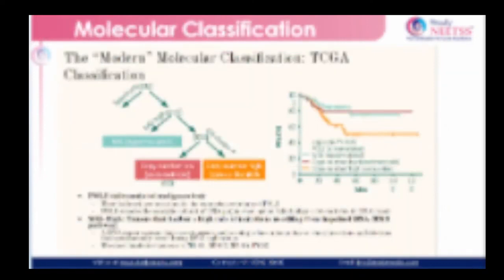Now coming to the molecular classification, that is the TCGA classification. This is specifically the reason why I included this topic in today's discussion, because I wanted all of you who are appearing for the NEET super speciality exam to have an idea regarding this molecular classification, because this is a very recent topic which has yet to come into the textbooks also.